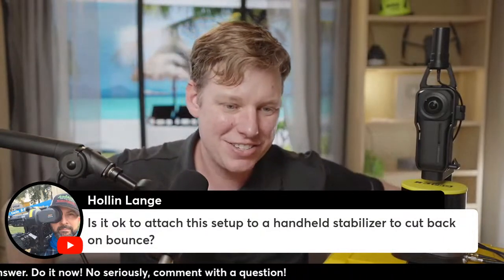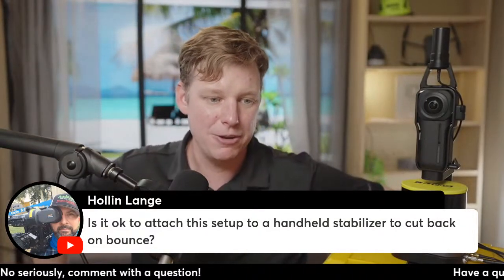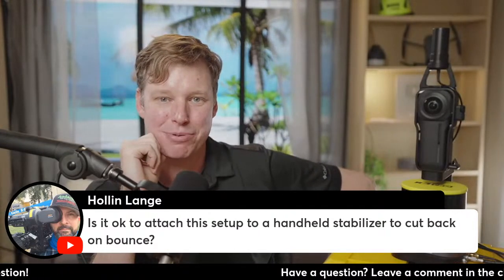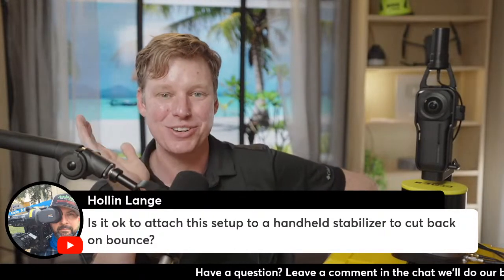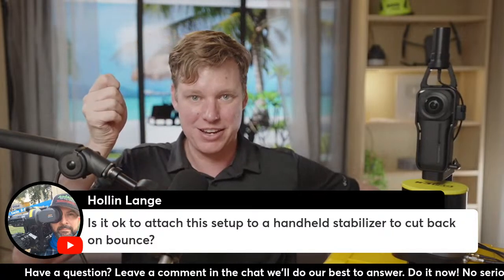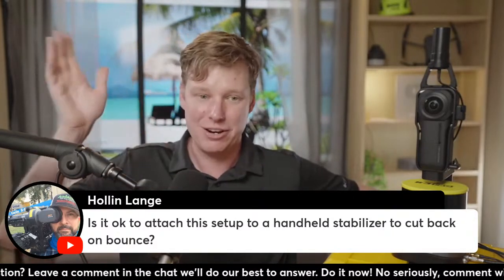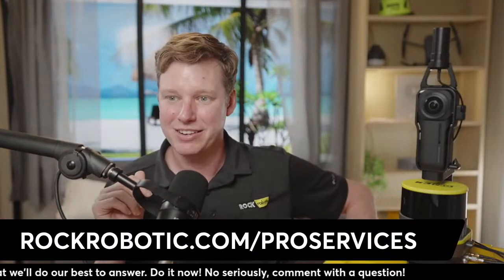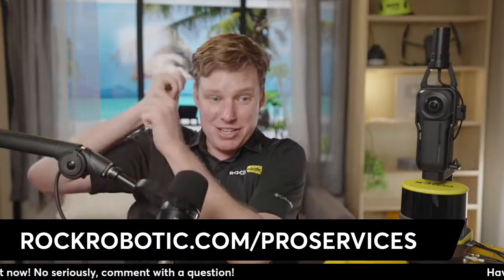Is it okay to attach the setup to a handheld stabilizer to cut back on bounce? Honestly, I've been whipping it around pretty violently. So that's one of the tests that we do. We test how well it works if I'm just holding it static and going around, or I don't always do the test. We have the rest of the team do these things, and then I come in at the last minute and try breaking it as hard as I can. We've done some where I'm waving it around, and it still works pretty fine. Obviously there's a limit to it.